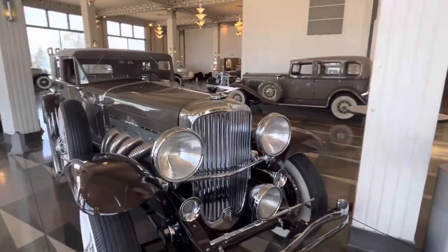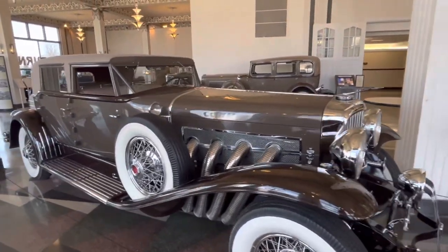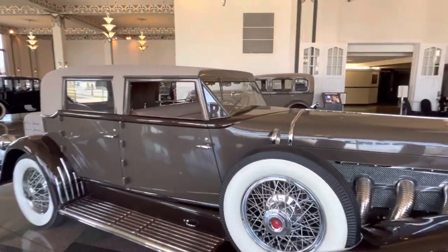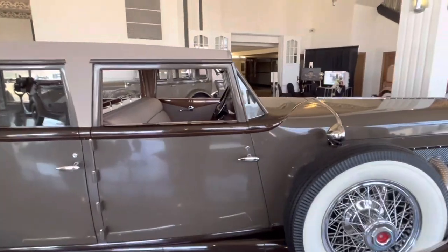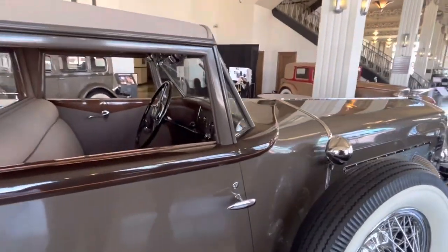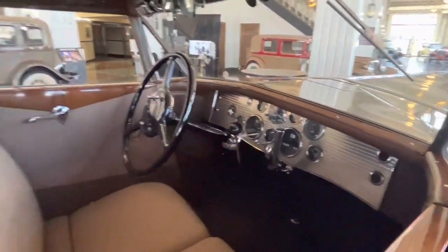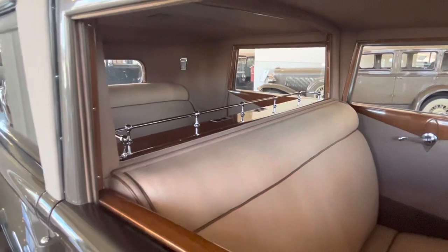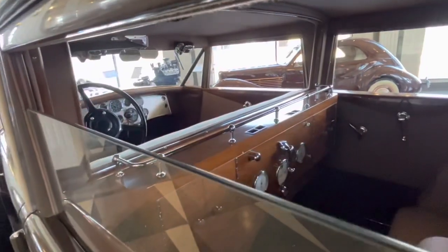This beautiful 1931 was designed by Gordon Buehrig and built by Murphy. Duesenberg became the status symbol car in the early 1930s. In addition to royalty, owners of Duesenbergs read like a who's who of Hollywood elite, including Clark Gable, Mae West, Ginger Rogers, Greta Garbo, Tyrone Power, and Howard Hughes. Al Capone even owned one. The story goes that James Cagney posed for a picture next to one just to boost his career.